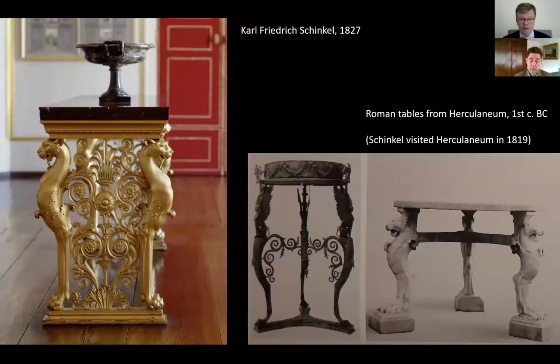Schinkel studied antique furniture from Herculaneum, and he had seen similar Roman furniture from the 1st century. And you see it's very similar with these lion feet and also filling ornament in between. So he designed these, with a palmette, all the elements from antique sculpture. He designed this very famous table for Charlottenhof.